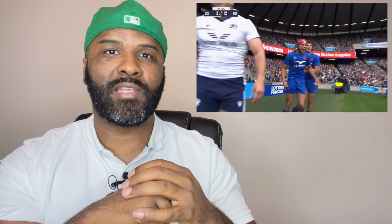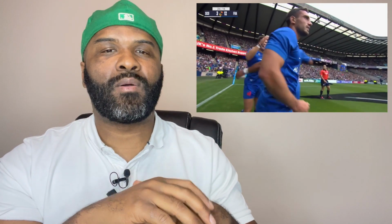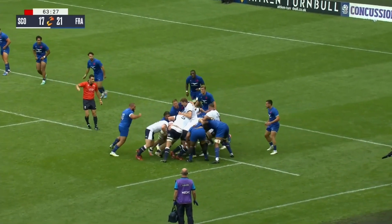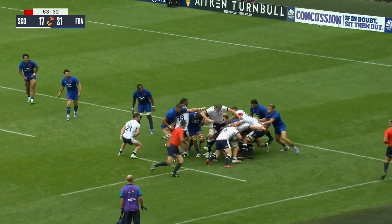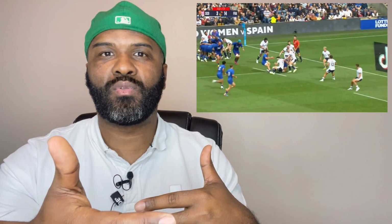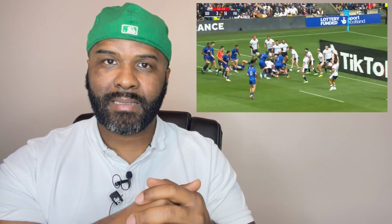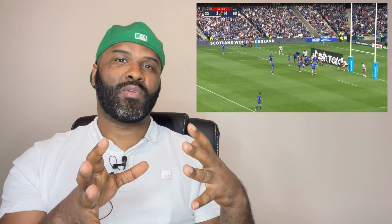Then the third box that the Scottish management and coaching staff can tick off will be the way they presented themselves at the driving maul. So we all know that in this day and age in rugby, the driving maul has become a very important weapon, especially when you are deep in the opposition half of the field. Driving maul can be a tool to score tries. It can be a tool whereby you can milk a penalty. And Scotland, the form of the driving maul looked very good.